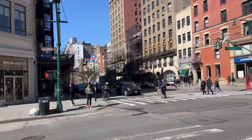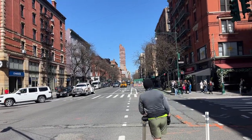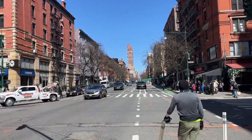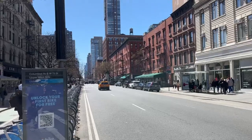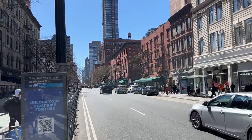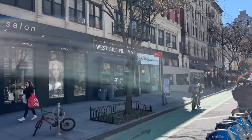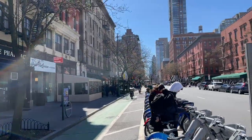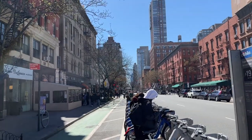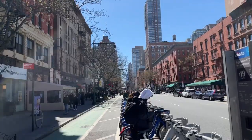Right, here we are at Columbus Avenue. If you continue to walk up, you'll reach the Museum of Natural History. And if you walk down, it'll run you right into Columbus Circle. But check out all the architecture up here. Pre-war, lots of red brick, fire escapes. Looks really nice.